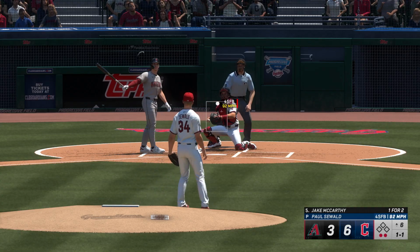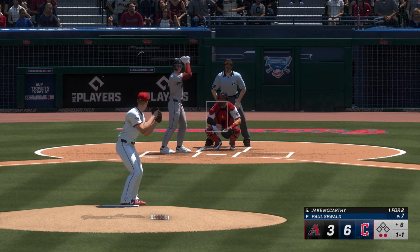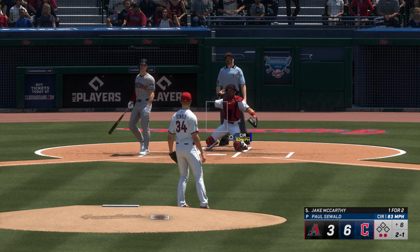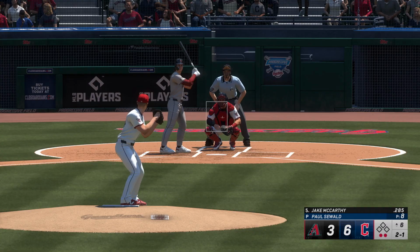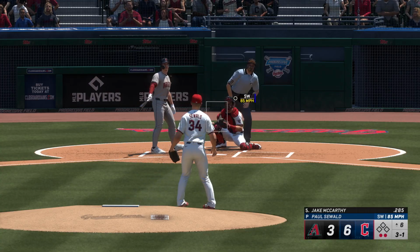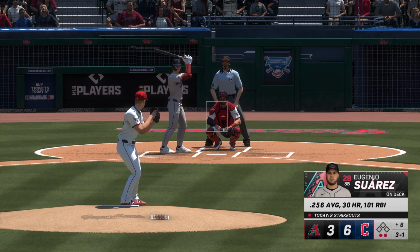Top of the zone, and it's called a strike. And it is 2-1. Went with the sweeper, but it misses. Two down, nobody on. And we're in the top half of the 6th.